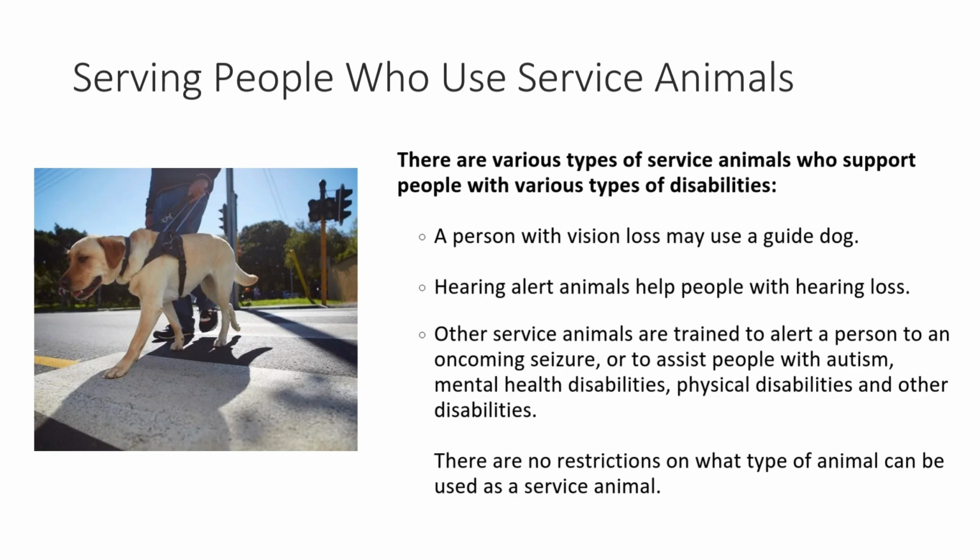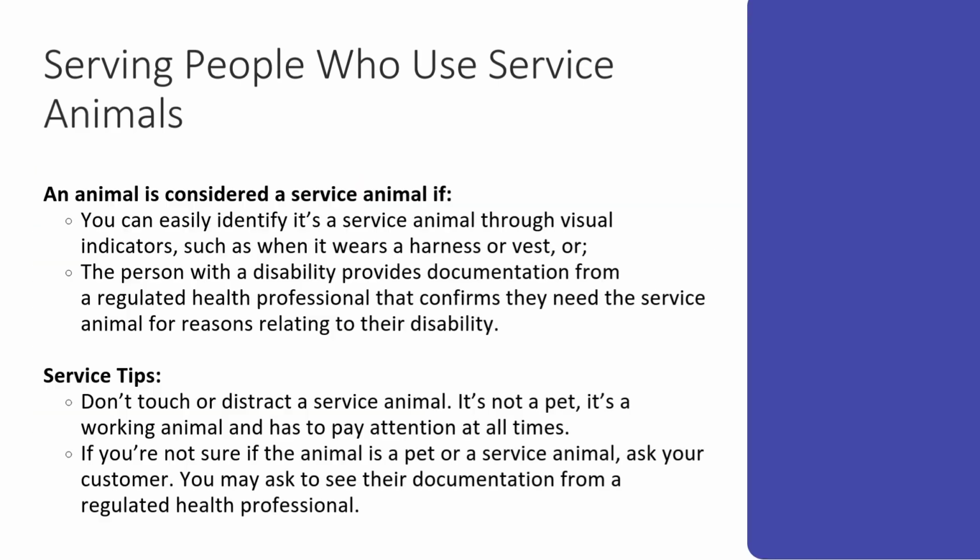There are no restrictions on what type of animal can be used as a service animal. In general, an animal is considered a service animal if you can easily identify it's a service animal through visual indicators, such as when it wears a harness or vest, or the person with a disability provides documentation from a regulated health professional that confirms they need the service animal for reasons relating to their disability. The following service tips are recommended.